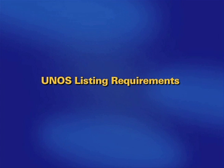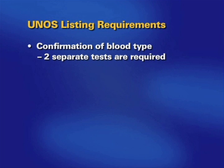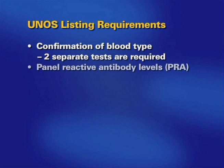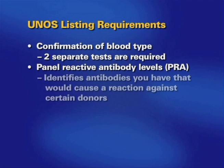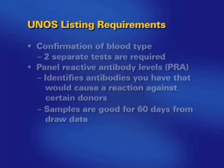To place your name on the wait list for a deceased donor organ, UNOS requires the following information: confirmation of blood type. 2 separate tests are required to confirm your blood type. Panel reactive antibody levels, or PRA. This identifies the antibodies you have that would cause a reaction against certain donors. Samples are only good for 60 days from the draw date.